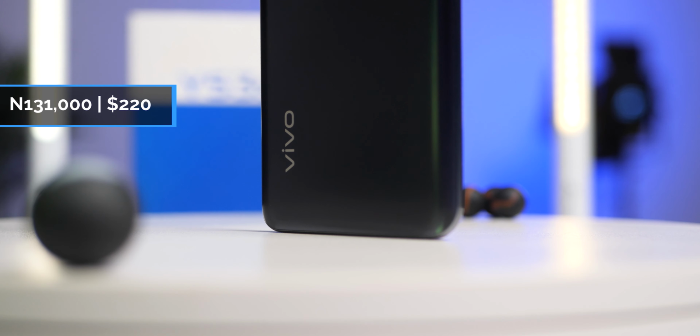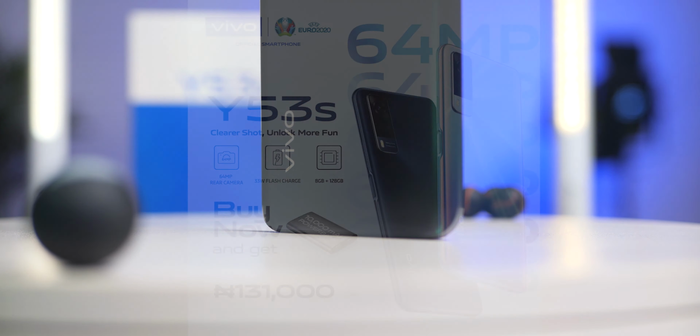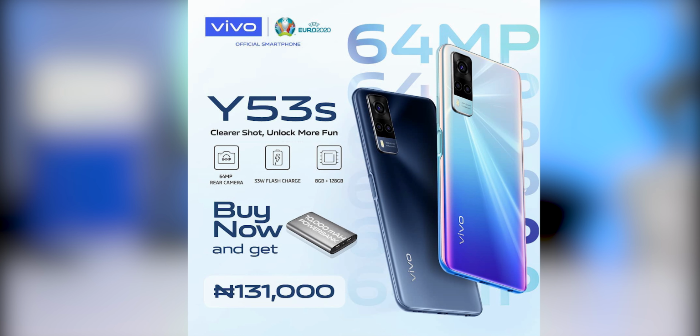The Vivo Y53s is currently retailing for 131,000 naira, no thanks to the exchange rate. The good thing is that if you're buying it now, you're going to be getting a 10,000 mAh power bank, that is if you're buying in Nigeria.